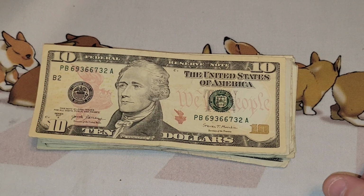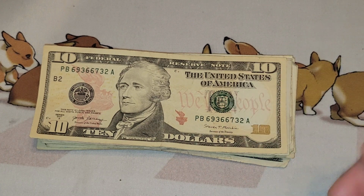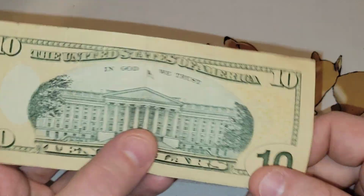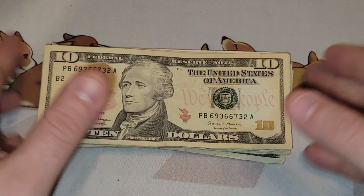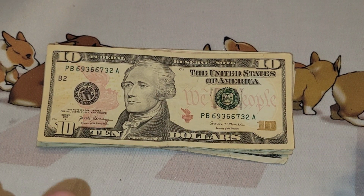Starting off, I'll go pretty quick through these, but in short, what are we looking for? Error notes, things misprinted on the note, so if the seals are misprinted, serial numbers, any portions of the note, ink issues. Of course, if there's missing parts of the notes, which would be really, really rare, but super valuable. And a bunch of other stuff. Fancy serial numbers, patterns in the serial numbers, so on and so forth.